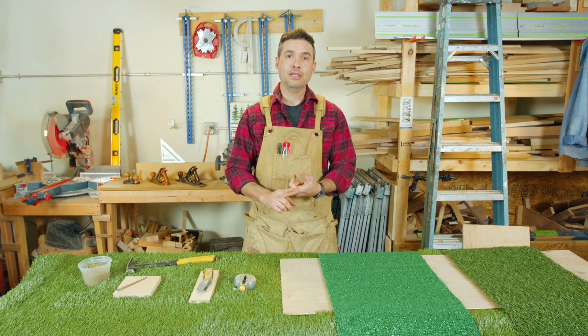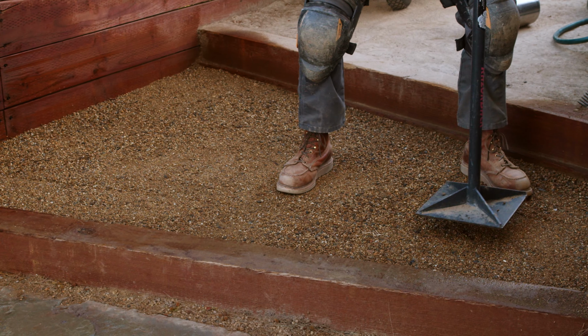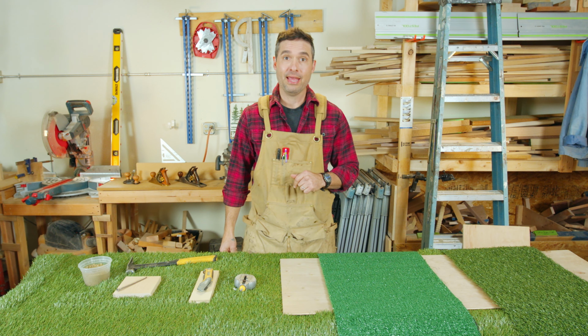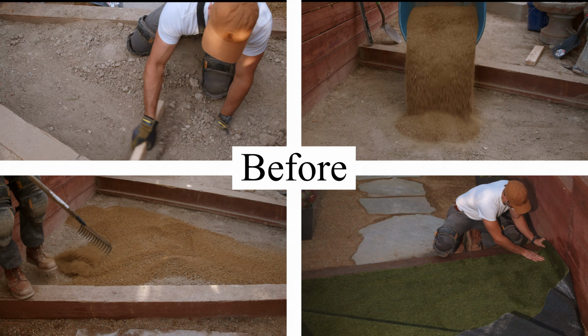You're also going to need a wheelbarrow, a shovel, a rake, a 2x4, a hand tamp, and a push broom. I didn't bring those here because I'm a stupid man. We're in this room now. Where's this room? It's right here. Number 3, dump in a layer of decomposed granite.